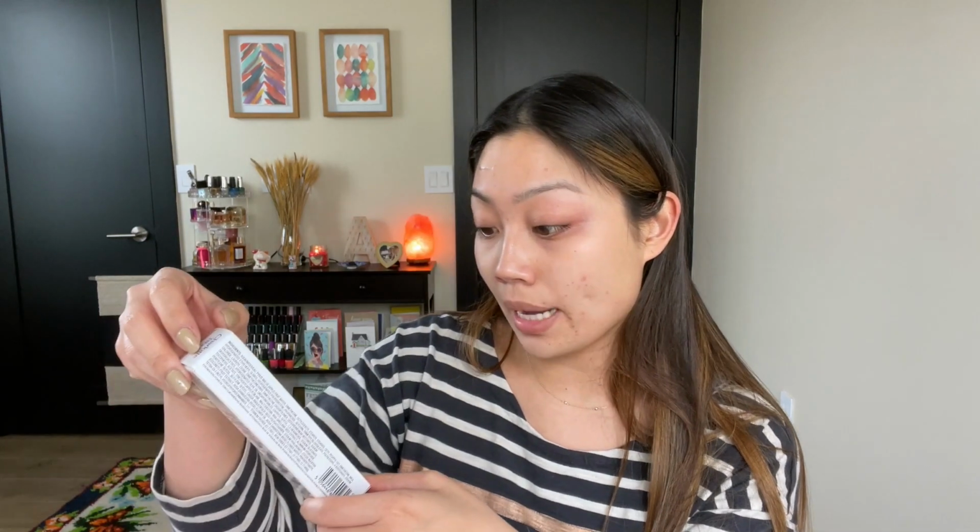Undetectable coverage improves the look of skin with each wear. I'm wondering if that's because of the skincare science claim. Clinically proven results. Boost hydration up to 166%. Skin looks plumper and smoother by up to 181%. Skin tone looks more even up to 210%. So I don't know how true those claims are.